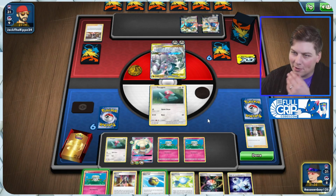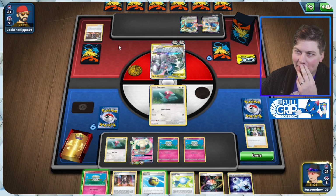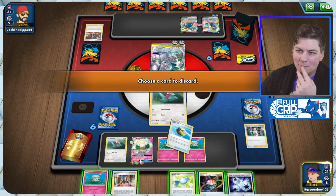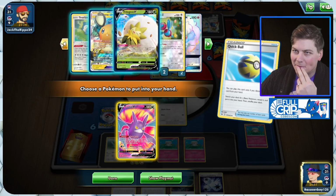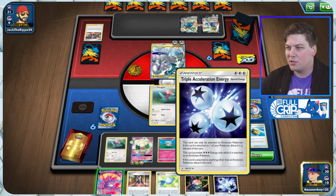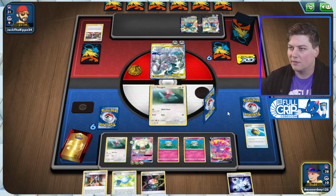If we wanted to be real greedy, what if we Crobatted? What if we Crobatted? What if we did it? Would you call me crazy, or would you call me late for supper? All right, we need one Evo Incense. Wait, we need to retreat this. Oh, we can with the triple Excel. Okay. All right, we'll do it. What the heck? Why not?